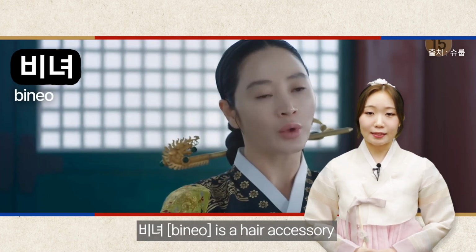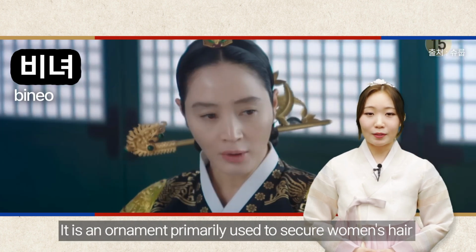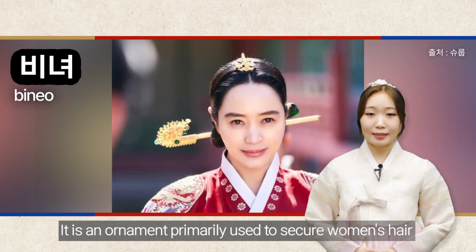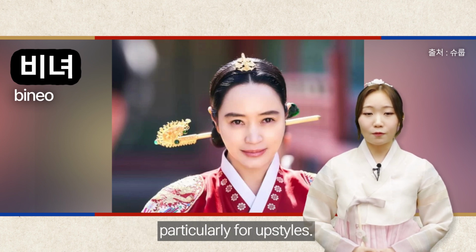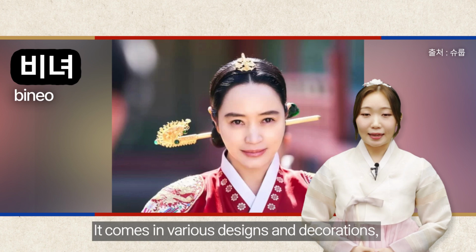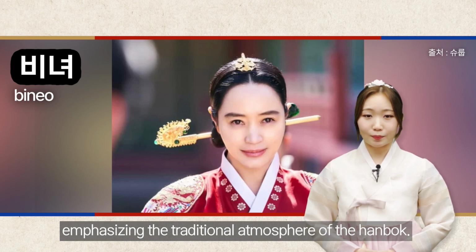비녀 is a hair accessory for traditional Korean women's hanbok. It is an ornament primarily used to secure women's hair that is difficult to manage or style, particularly for upstyles. It comes in various designs and decorations, emphasizing the traditional atmosphere of the hanbok.